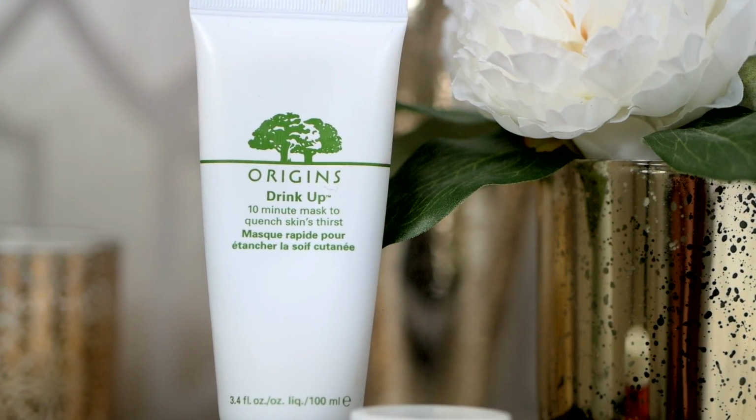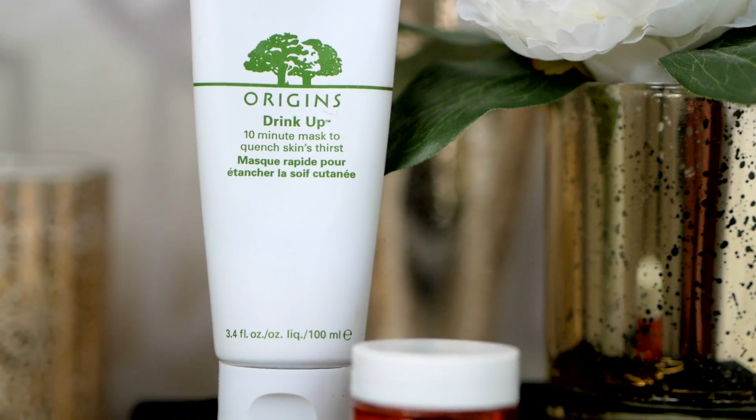It's really good for sensitive skin. Even if you don't have sensitive skin, I really encourage using sensitive products because they're less harmful to your skin. So I use the Drink Up mask. It's a 10 minute mask, and I usually do it in the bath or when I'm getting ready to do a video or go out, and I do my hair first. So I dry my hair and put my hair in rollers and stuff. Whilst I'm doing that, I love to put the face mask on.